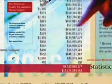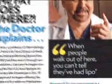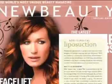With nearly $12 billion spent on cosmetic procedures in the United States last year, it's no wonder people are buzzing and medical practices are bustling with the news of Cynosure's revolutionary Smart Lipo, the industry's first laser body sculpting system to offer a minimally invasive procedure for the removal of fat.